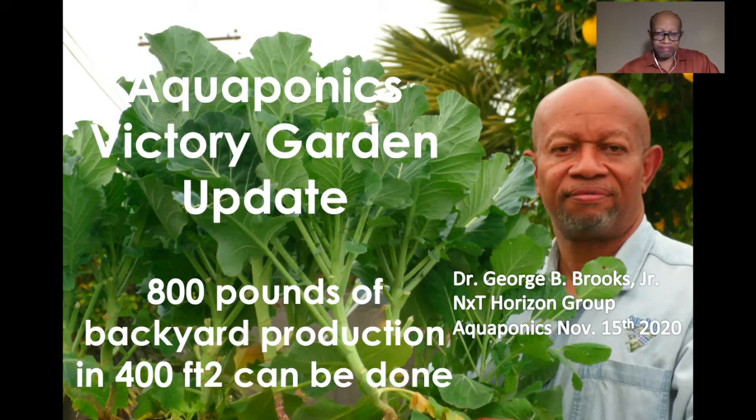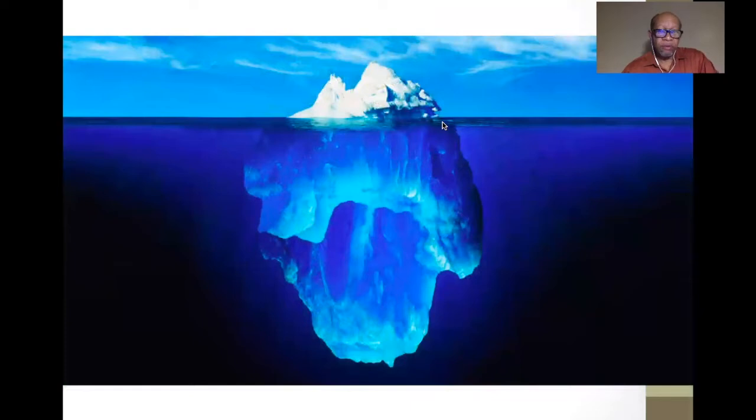If you remember, this is going to be just the tip of an iceberg. There's a lot more information to be presented, but I want to keep it as short as possible. I'll be presenting this at a conference sometime in the future to get all the full details, but I think that you will enjoy this update and see what's going on with this idea.